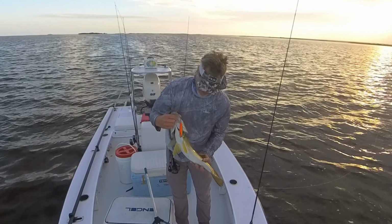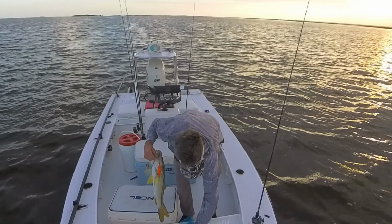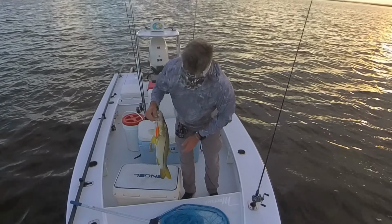Topwater, Top Dog Junior, and Low Country Boil from C.A. Richardson.